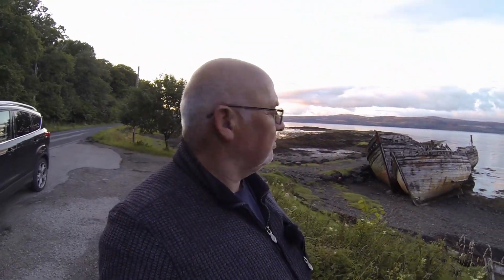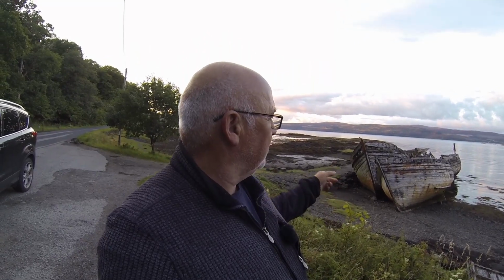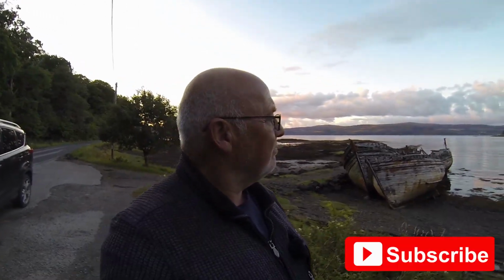So what do you think of the drone footage? These things look just superb. Most people think there are just the two boats here, but there is another one just moored up behind it. You can see from the air.